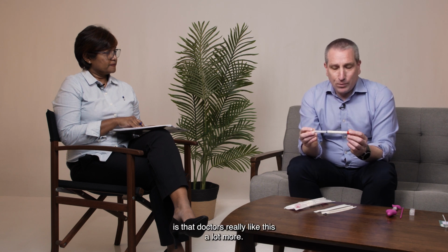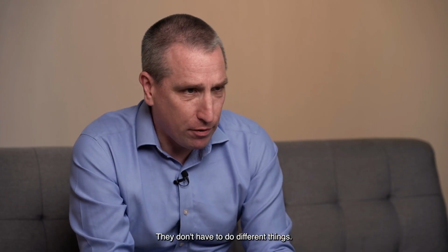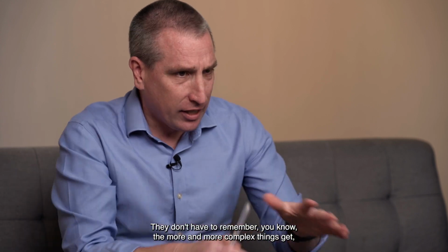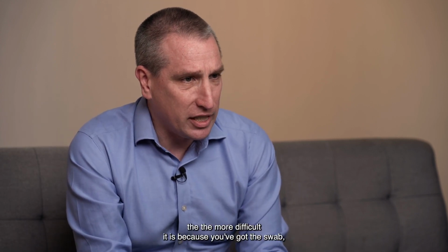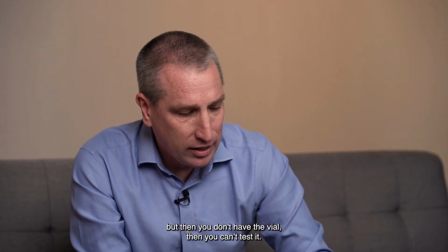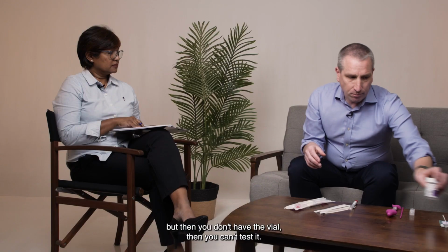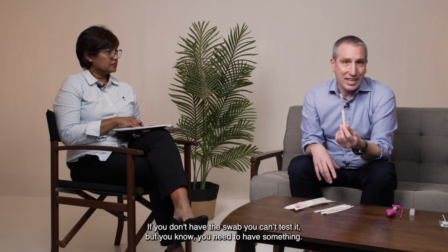Our anecdotal evidence is that doctors really like these a lot more. They don't have to do different things. They don't have to remember, the more and more complex things get, the more difficult it is, because if you've got the swab, but then you don't have the vial, then you can't test it. If you don't have the swab, you can't test it, but you need to have something.